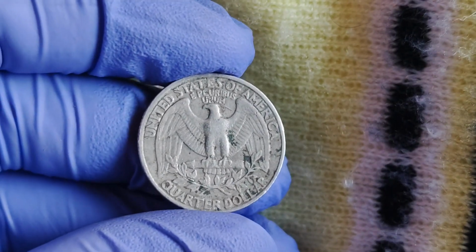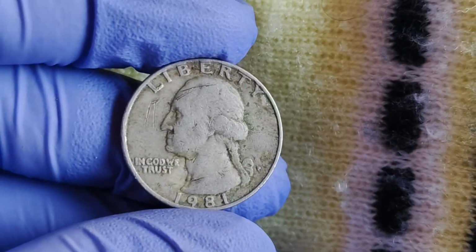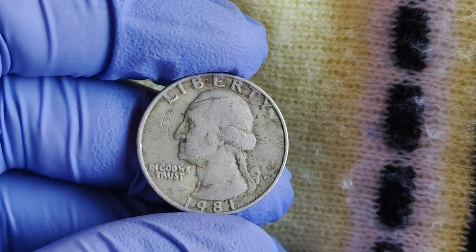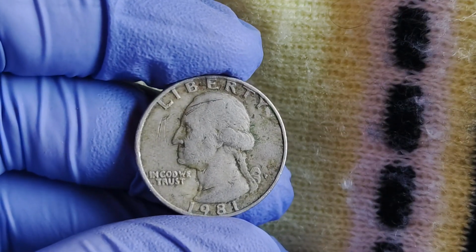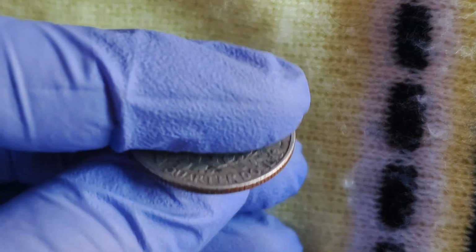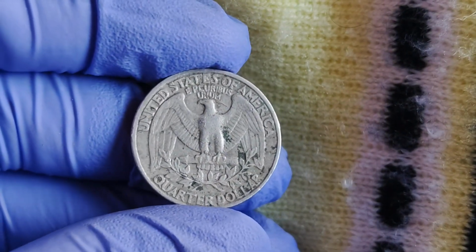But here's the twist that nobody expected. The experts now believe there may be more. Not many, maybe 2 or 3. And they could be sitting in jars, in pockets, in forgotten piggy banks across America. And that right there is the part that keeps collectors up at night. But the story isn't done. Because what happened next shocked everyone again.